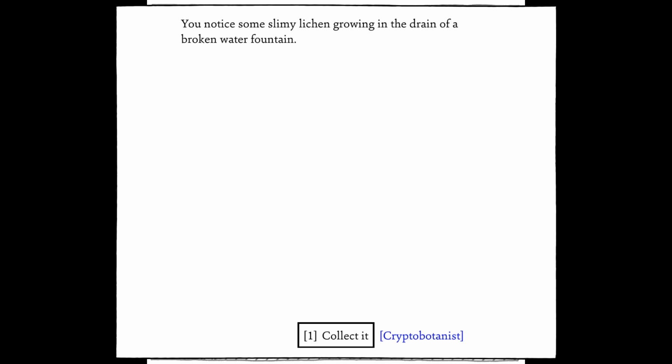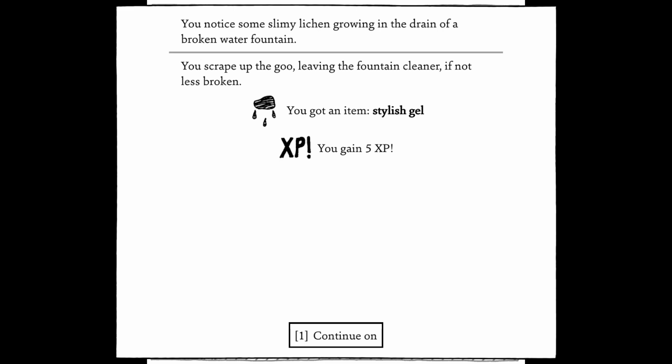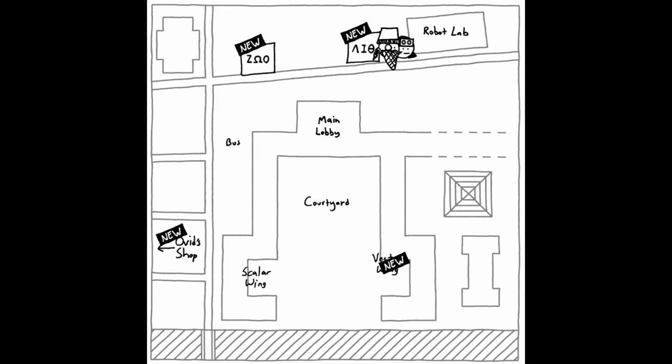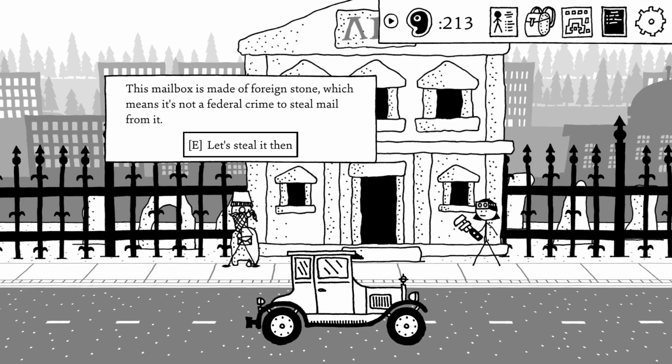Let's see, some slimy lichen growing in the drain of a broken water fountain. Okay. Stylish gel. Let's see, if not, leaving the fountain cleaner, if not less broken. Okay. So, alright, let's see.